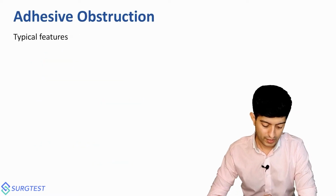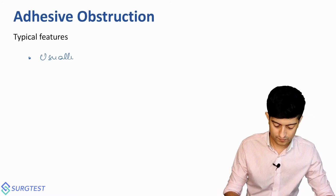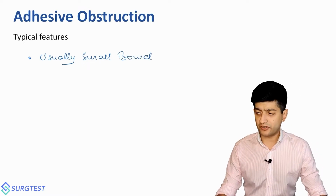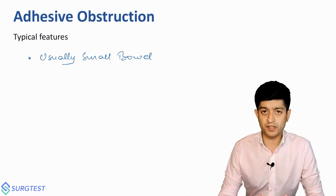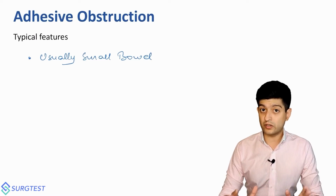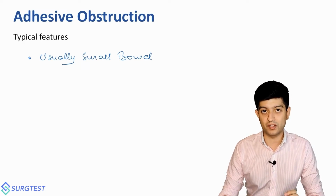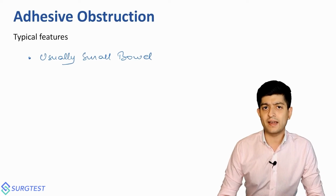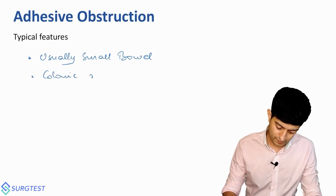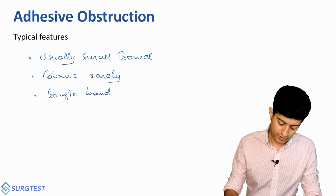All right. The typical features of obstruction are this: usually small bowel. Adhesive obstruction of the large bowel is extremely rare. Even when you are specifically performing pelvic surgeries involving the colon, usually the adhesions are still going to be involving the colon, but the obstructions that we get in the distant postoperative period are as a result of the anastomosis developing a stricture or the pathology recurring. It's very rarely because of any adhesive bands. So colon rarely involved. And usually a single band is to blame.